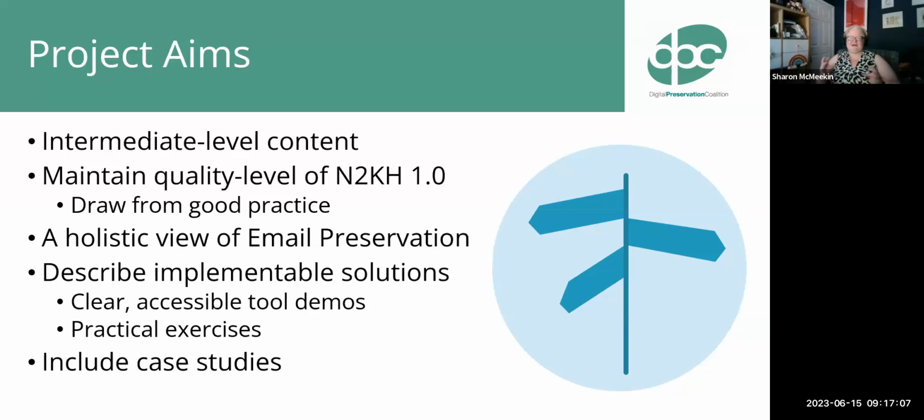And I have to say, my copies of Chris's second edition of the DPC's Tech Watch on email preservation, and also the Future of Email Archives report from the Task Force on Technical Approaches to Email Archives, are very dog-eared at this point. We also wanted to make sure that we were taking a holistic view of email preservation to cover establishing a program as well as the practical elements. So a little bit more of a broader view than perhaps we covered for digital preservation generally in the original course. We also wanted to make sure that we were describing implementable solutions.